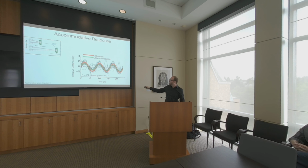We're just looking at the amplitude here, and we get a gain of about 77%, which isn't as great as we had hoped. But the problem is that we tested a whole bunch of people and discarded the age. As I was saying earlier, with age the crystalline lens stiffens, and some people lose the ability to focus. So it doesn't matter what you show the person, they simply won't be able to focus.